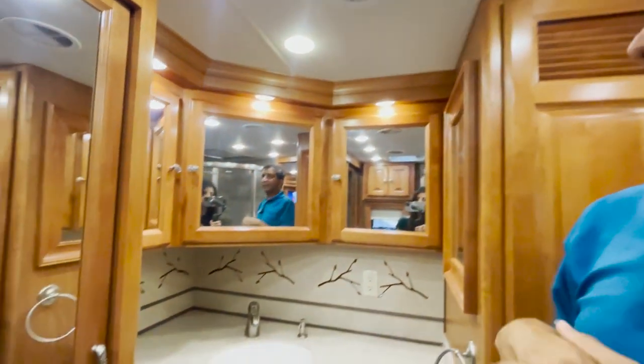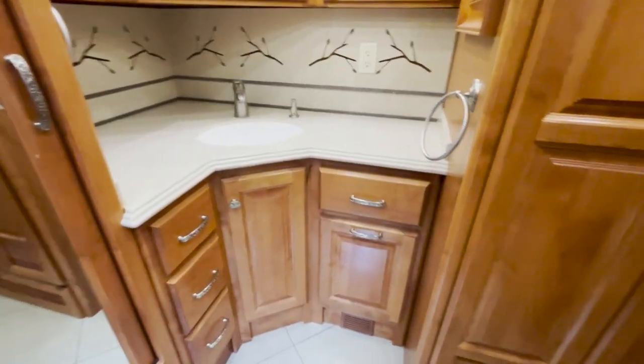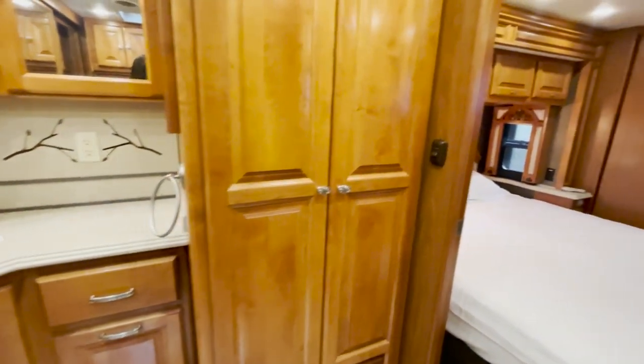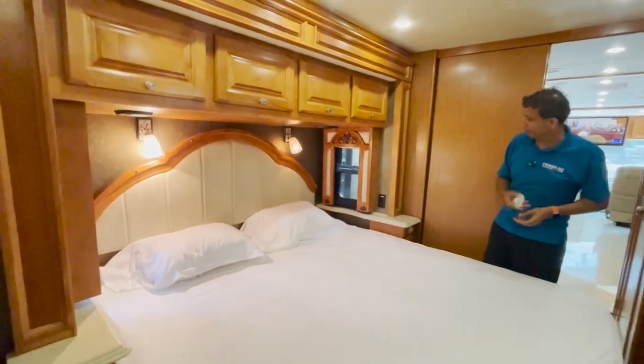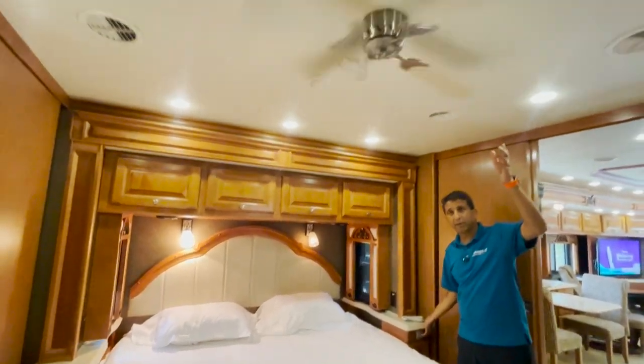All the Fantastic fans work. As I say, this coach is in great shape. My wife and I camped in it on the way back from Florida when we picked it up. By the way, it is a his and her Sleep Number bed. That's a $3,000 mattress, maybe. And then you've got a ceiling fan up on top. I forgot. There we go.